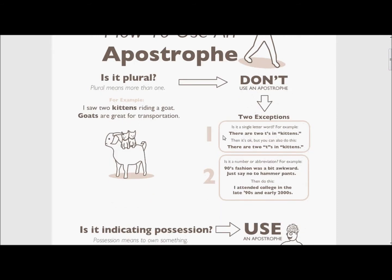Second, is it a number or an abbreviation? So in this example, we have a number. 90s fashion was a bit awkward. Just say no to hammer pants, right? So there's a number. We put an apostrophe after it. Or if we're using it as an abbreviation, for example, I attended college in the late '90s and early 2000s. Then we put the apostrophe in front of it because we are abbreviating off the 1990s. See that? Okay. So as a general rule, if it's plural, it does not require any apostrophe to accompany the S on the end, unless it's these two exceptions right here.